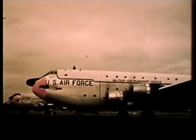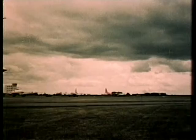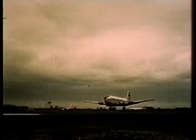Fourteen air crews were assigned to the task force, totaling nearly 100 personnel. These crews would be operating their aircraft at the MATS average utilization rate of 5 hours per day per aircraft.